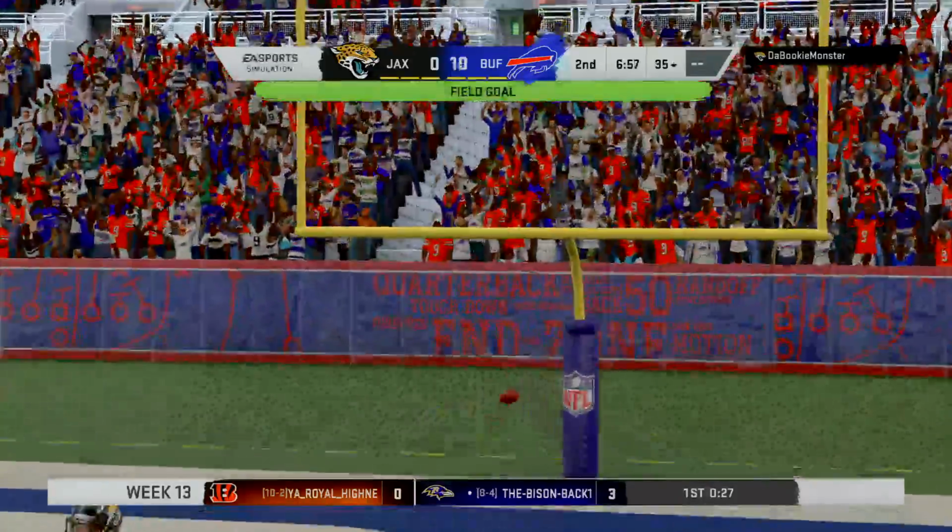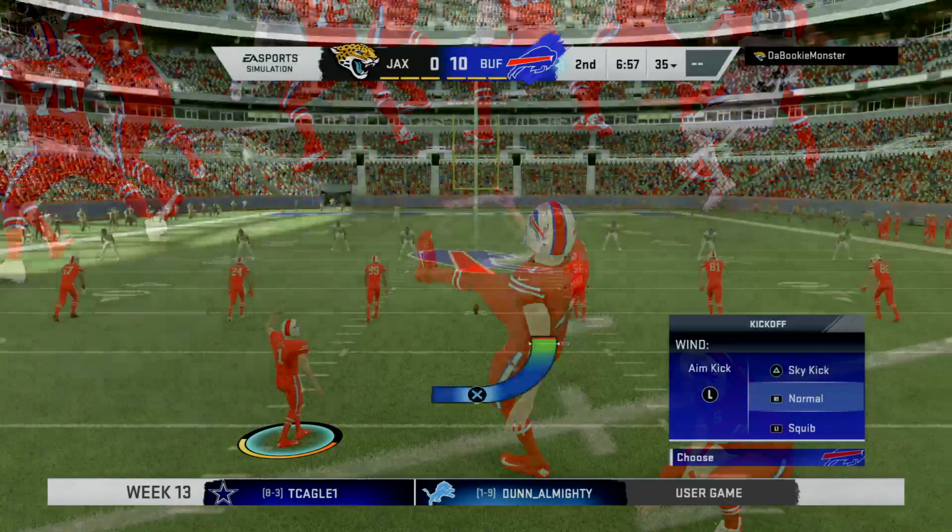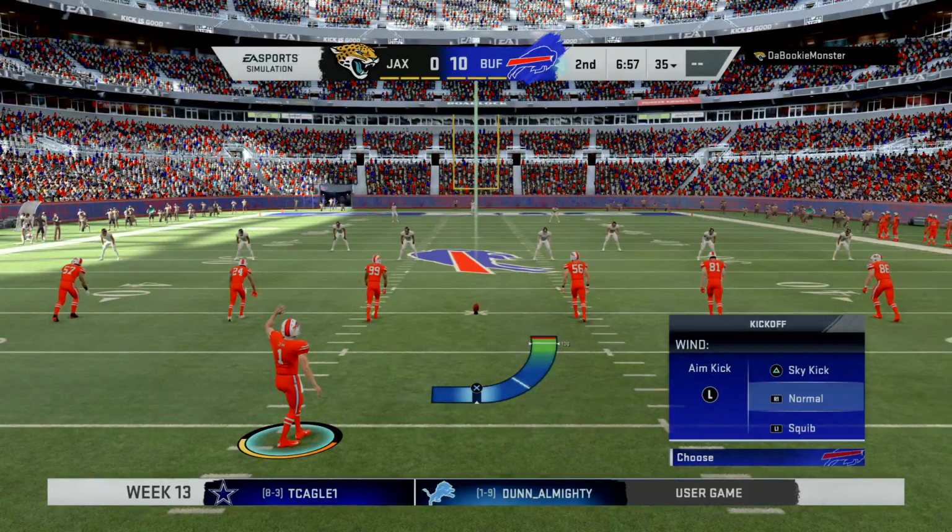And his kick is good. And the lead moves to 10-zip. A dozen plays on that drive that ends with the field goal.